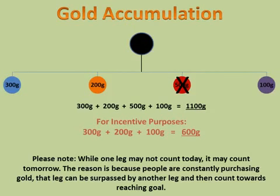So you would just add up the 200, the 500, and the 100, which would now make that 800 grams towards your incentive. So just something for you to kind of think about and something for you to kind of watch where your incentive is concerned.